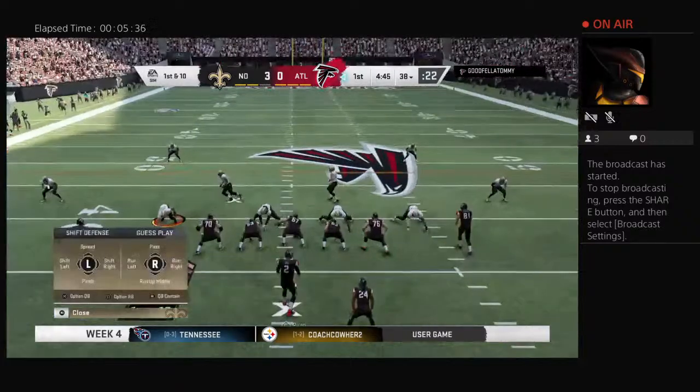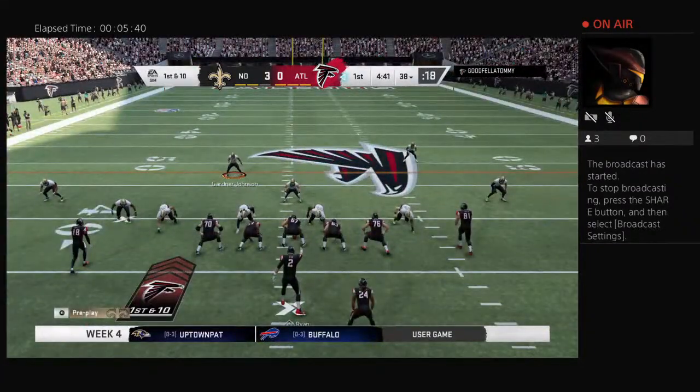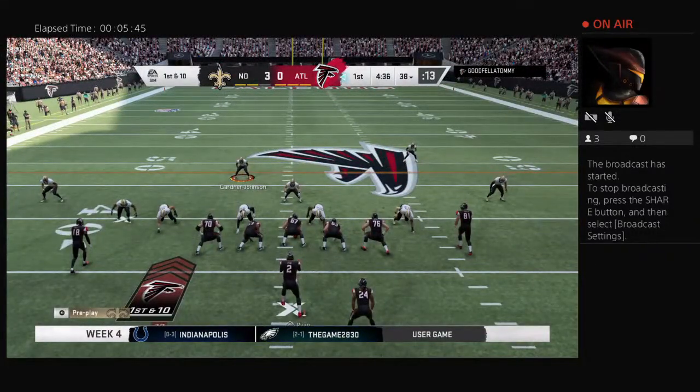Get in the way. Got it. Back. Out. 21. Say. Check three. Switch. Check your hot read.